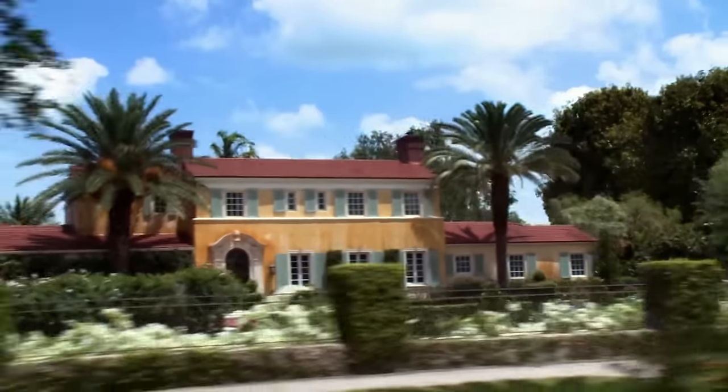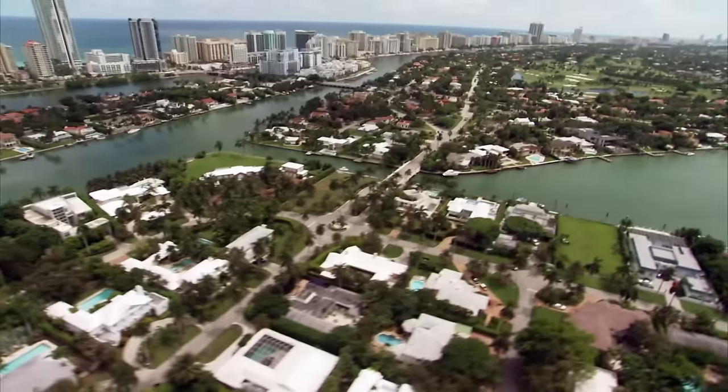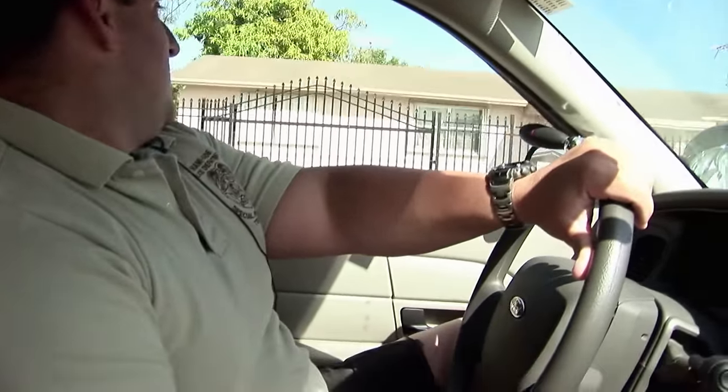Fisher Island in Miami Beach is the country's richest postcode, where an average home costs $5 million. 20 miles south, Sergeant George Herrera is in West Perrine, one of America's poorest areas, where drug crime has become an epidemic.